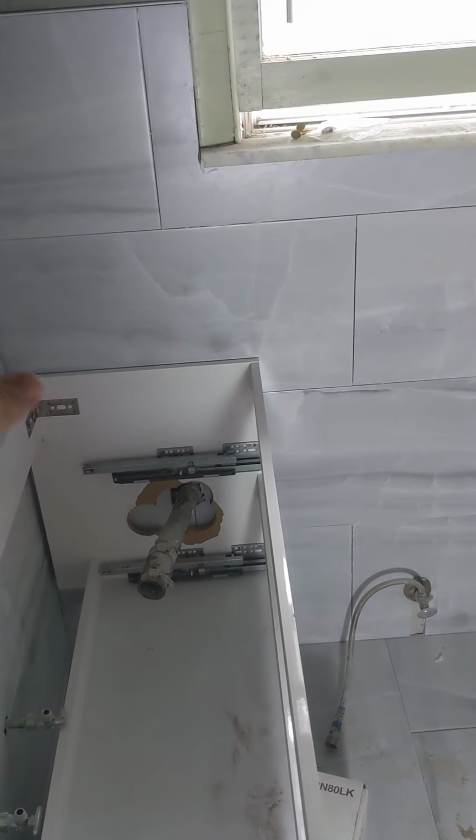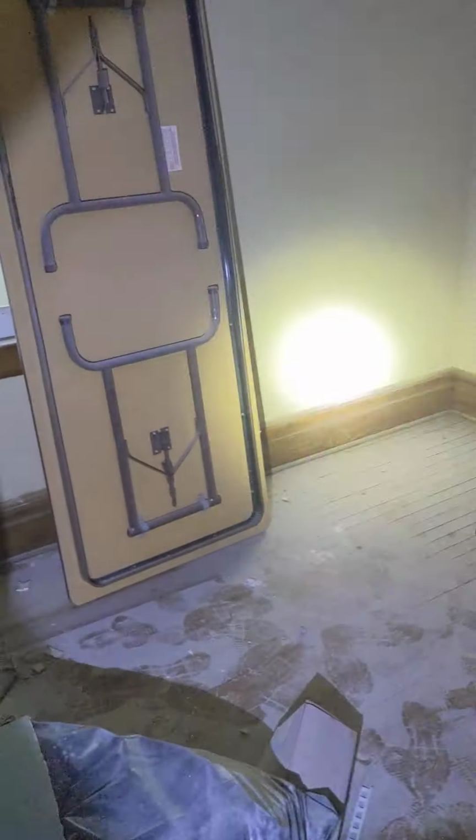This vanity should actually be turned. And yes, you may only get a smaller vanity in here, but you have to work with what we're dealt with here. The other option is we could kind of jump into this room to make the bathroom bigger. I don't know if I necessarily suggest that.